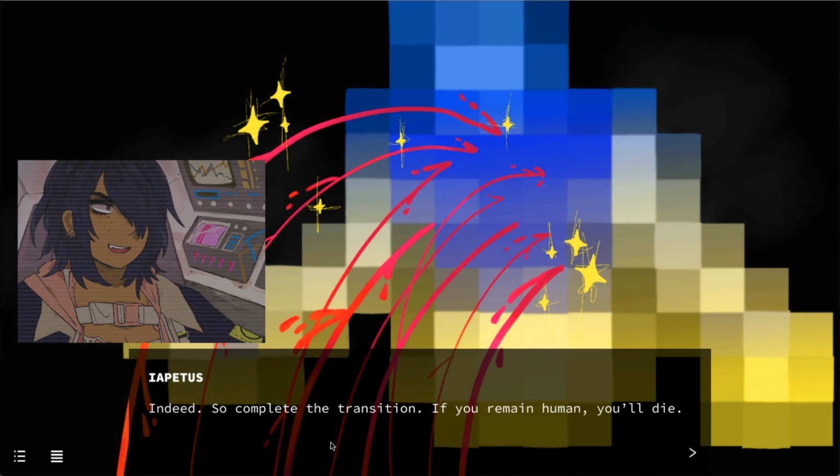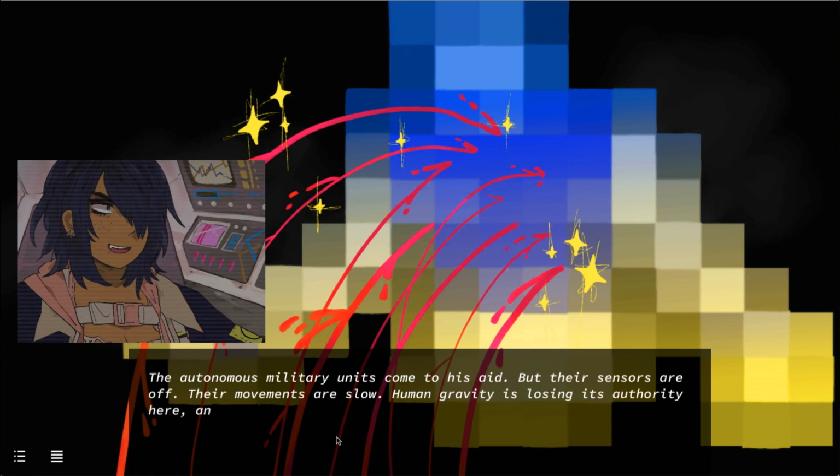Indeed. So complete the transition. If you remain human, you'll die. I can ensure it. The autonomous military units come to his aid, but their sensors are off. Their movements are slow. Human gravity is losing its authority here, and their tools are useless.